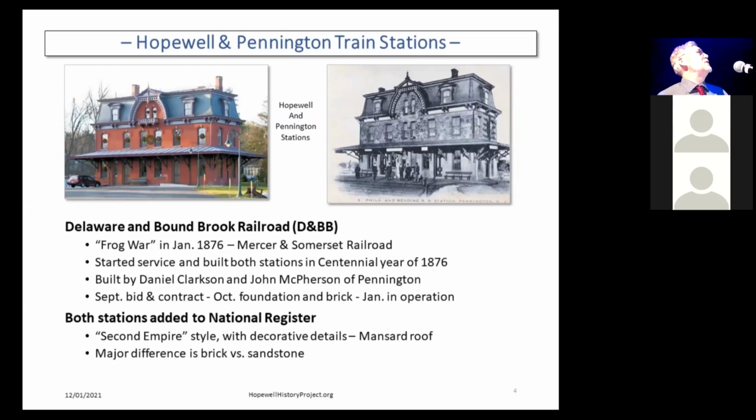And the next slide, some train stations. So look at these two stations. We have Hopewell on the left and Pennington on the right. Gosh, they look similar. Why do they look similar? Well, it turns out they were built by the same railroad, the Delaware and Bound Brook, in the same year, 1876. There's some confusion in sources, but they were both built in 1876 by the same people, Daniel Clarkson and John McPherson, who won the contract to build both buildings. They were built between September, when the contract was signed, and January, when these stations were already in operation. So very impressive work. The big difference, obviously, Hopewell is brick on the left and Pennington is stone, sandstone on the right.